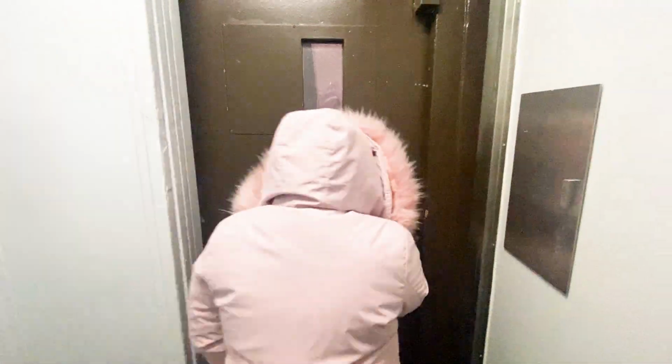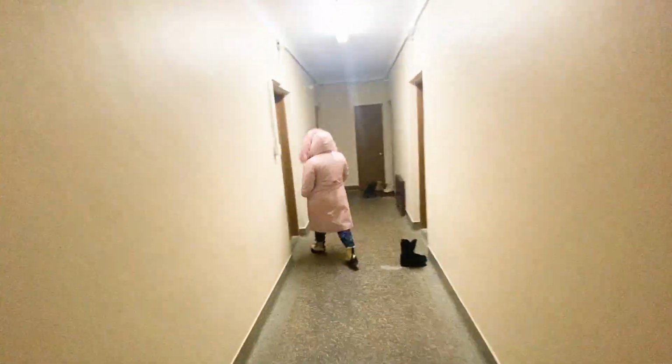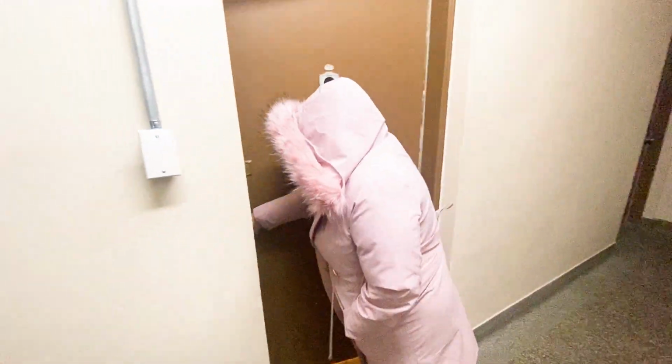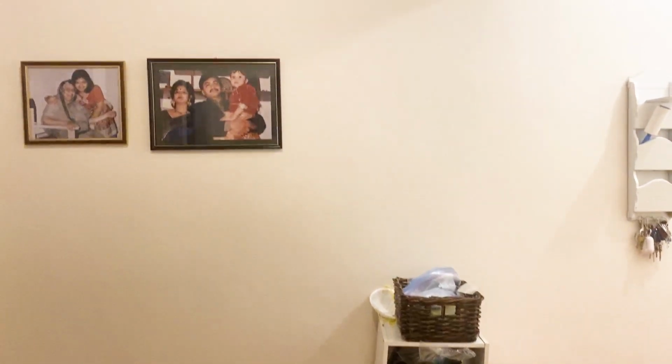And we're here on the third floor where my apartment is. Once again, you can see a bunch of different apartments in each floor and very renovated interiors. Not super modern look, but very well done hardwood floors and everything else.